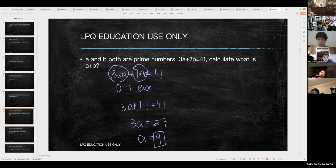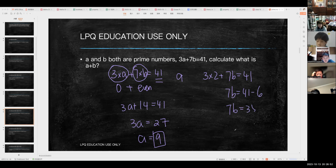Is it working? No, because 9 is not a prime number. So that means A must be 2. So let's see, 3 times 2 plus 7B equals 41. So 7B equals 41 minus 6. So 7B equals 35. So B equals 5. Okay, so 5 is a prime number. It is working. So what is A plus B? 2 plus 5 equals 7.